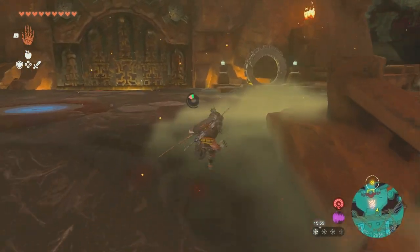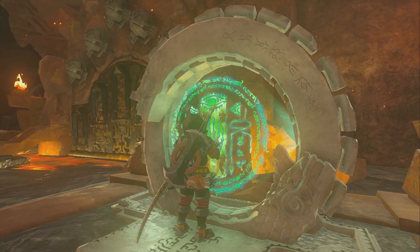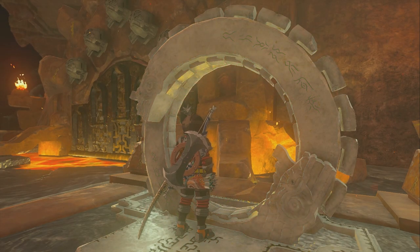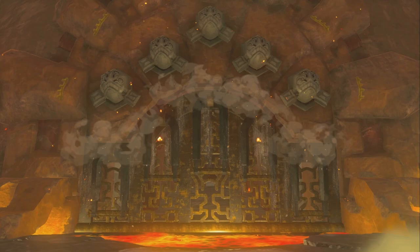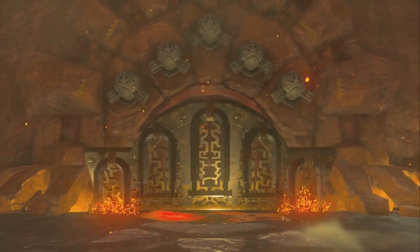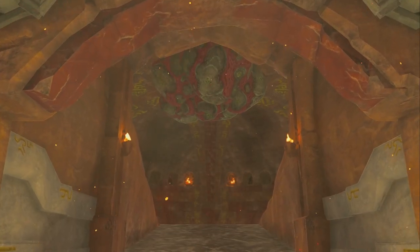And now we're going to attempt to ring the gong or whatever, open the door again. So last time it actually was trying to open the door, but the locks were holding it in place. Now there's no locks. This thing will do the exact same thing it did before, but now it can actually open when we interact with that. So that will open up this gate and lead us into the boss room for the fire temple.